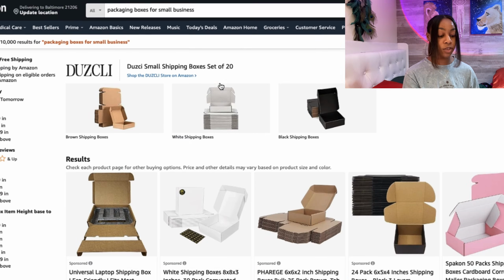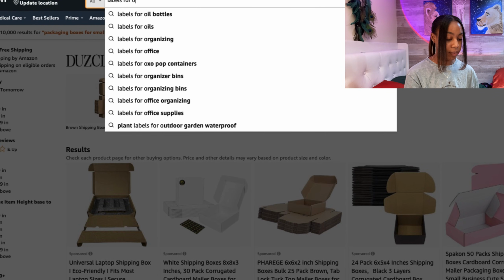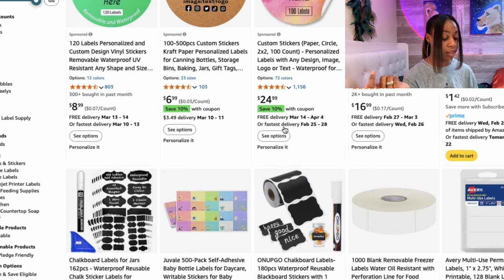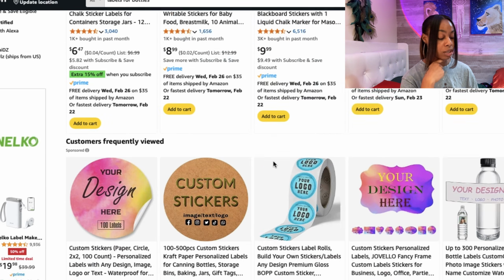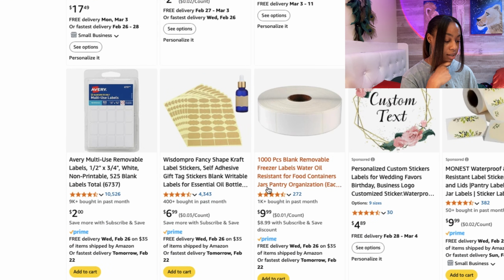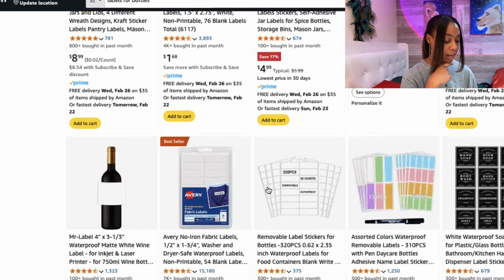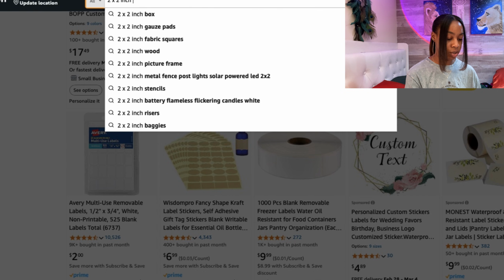We need labels for our jars. That's the last thing. We need labels for our bottles. And I think a 2x2 square inch label would work. You can print these out using Canva to design them for free and then print them out at home, or go to a print shop and get them printed. Okay, let's see. Not what I'm looking for. So let's look at 2x2 inch labels.